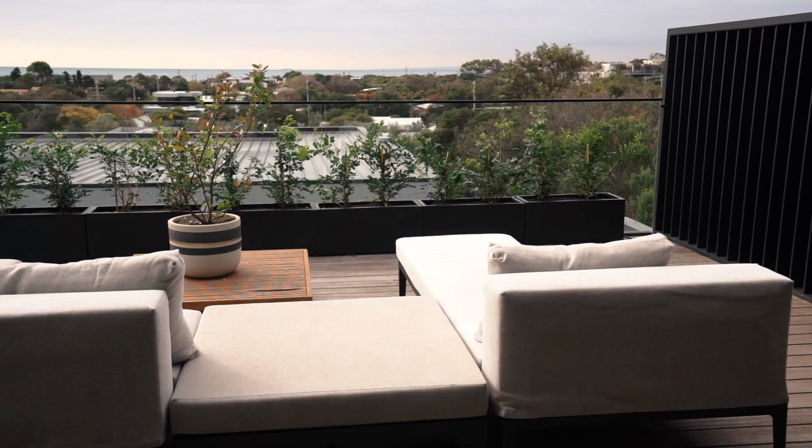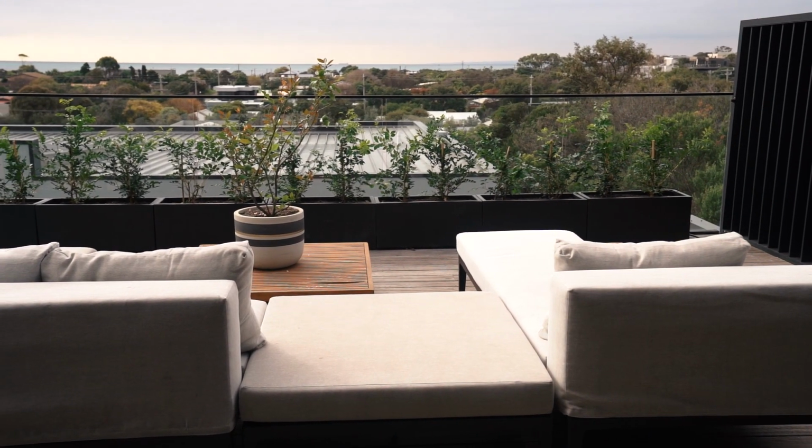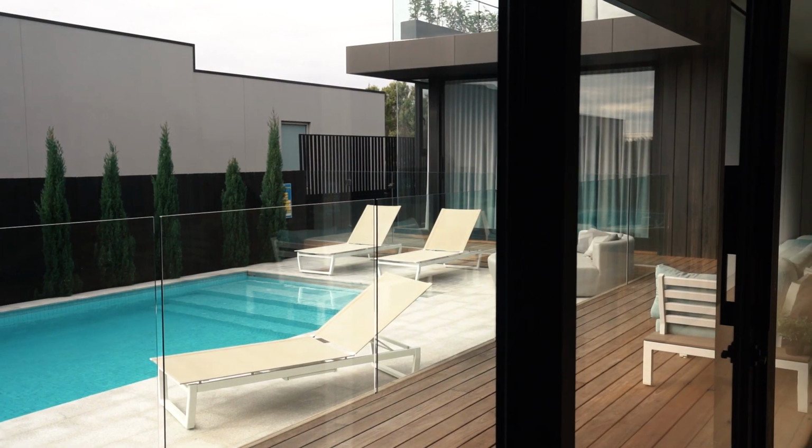This is not just a humble old beach shack. This is a modern city slickers getaway. It's pretty impressive. It's someone that loves to entertain. And basically, it's all about just having fun and being indulgent.